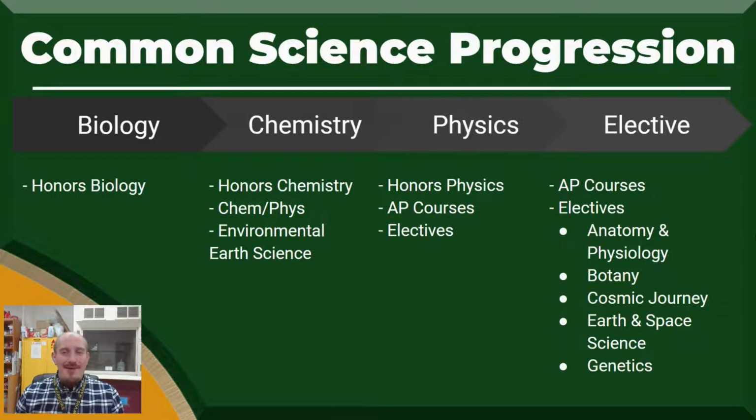I wanted to share a common science progression, and it's in 4 kind of sections. So it's for your 4 years throughout Waubonsie Valley. And so starting on the left with biology would be your freshman year, chemistry your sophomore year, physics your junior year, and then potentially an elective your senior year. And so the courses that are listed beneath there are some commonly substituted options for students to take within those years. So for freshman year, we really have biology and honors biology.